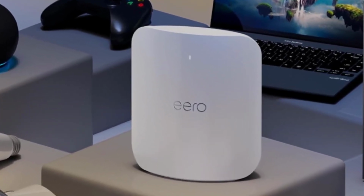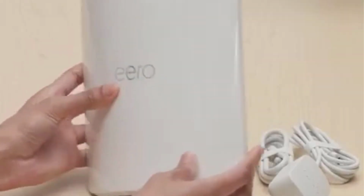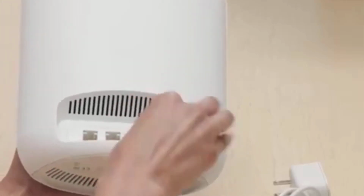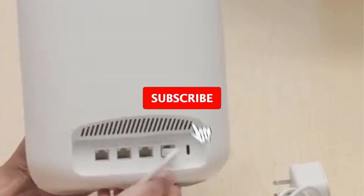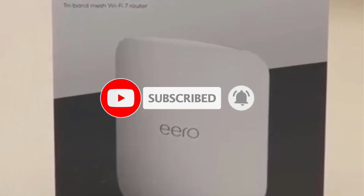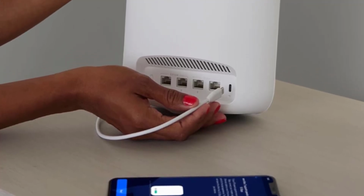On the back of each router, two 10 gigabits per second Ethernet ports and two 2.5 gigabits per second Ethernet ports are available for your incoming connection or to connect devices. There is a USB-C port, but it's only for power, so there's no support for USB storage.